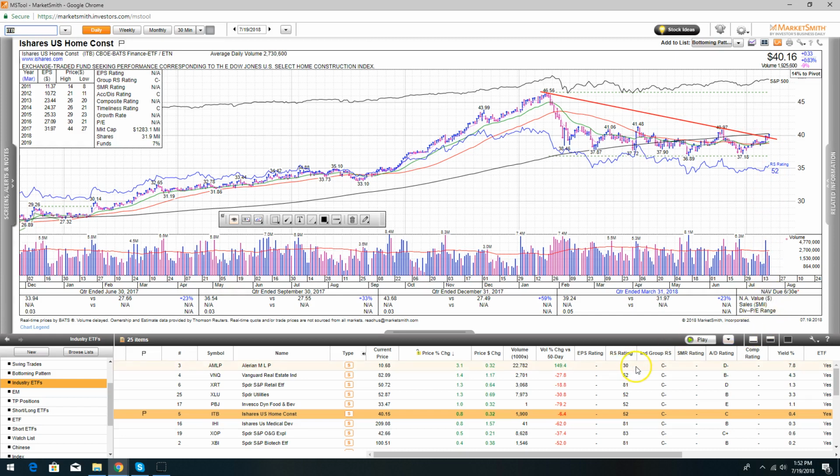But from an industry ETF standpoint, this is a descending triangle, so it could be a continuation down, but it's breaking out. So when it starts to break out and I'm seeing some buying stepping in, I'm interested.